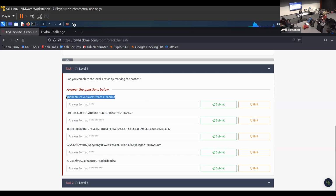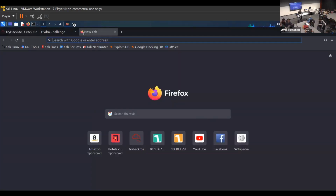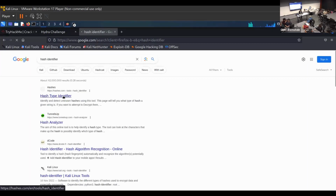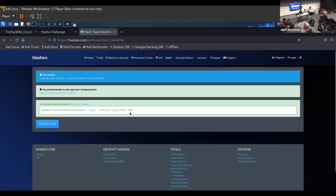Let's copy selection. Now we're going to go to a hash identifier, the hash type identifier. I think it's the first one that comes up. Submit and identify. We simply copy it in and it'll spit it out for you. This one is MD5. The more hash cracking you do, the more you'll be able to look at something and go, that's an MD5. But for now, we're just going to use hash identifier tools. I'll also show you how to do this on the command line if you prefer. But for now, online tools.